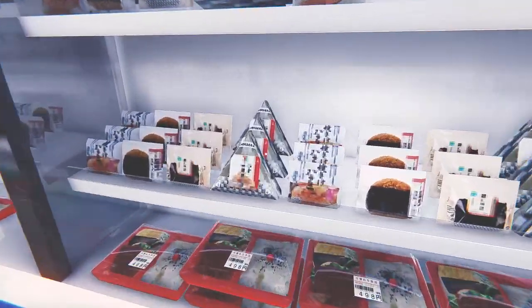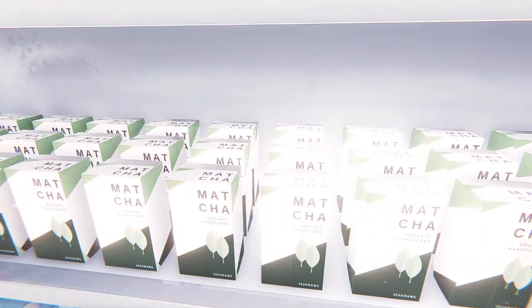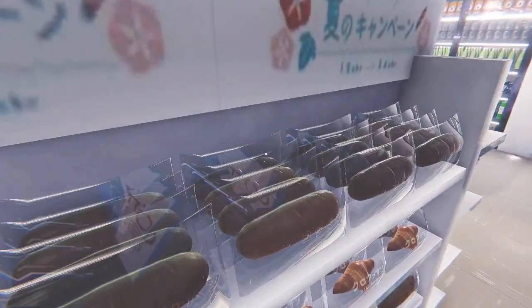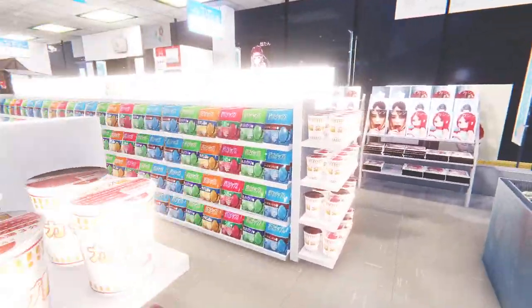But mind you, here's the thing: everything in this game looks like it belongs. That's the number one thing. Everything in this game looks like it belongs in this universe, even if some assets look far better than others.